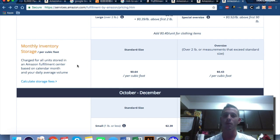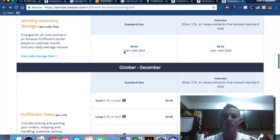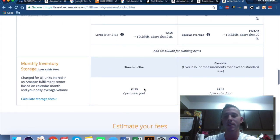If you've ever used outside warehouses besides Amazon, you know that this is a very fair price. During Q4, that price goes from 0.64 to $2.35 per cubic foot. Your sales are going to drastically increase in Q4, so this makes sense from Amazon's perspective to charge you more, because you're going to be making more money and space in their warehouse is much more sought after and valuable.